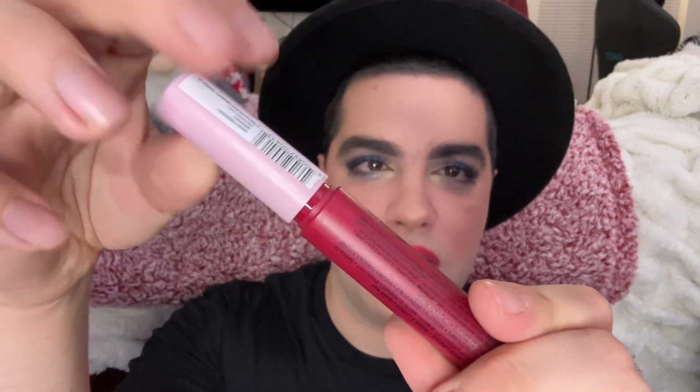But I do notice that it is drier. I don't know if maybe someone left it a little bit open at one point. It wasn't like that when I went to open it at home. So maybe it had been sitting a little bit open and got a little bit dried out, and then someone saw it and twisted it back on before I grabbed it.